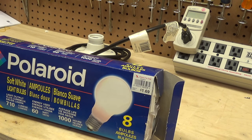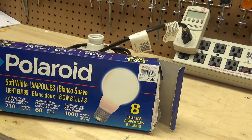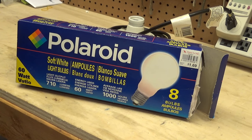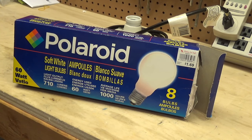Outrageous. Well, I don't know how old this is, but $1.69 for 8 light bulbs is quite cheap. Now, I remember in my lifetime you could get them at the dollar store, a box of 4, so that would make them 25 cents a piece. This is even cheaper.